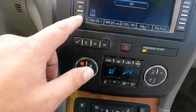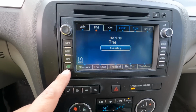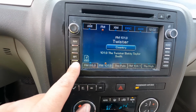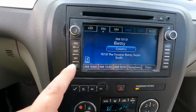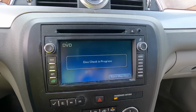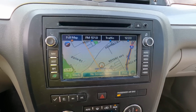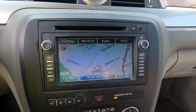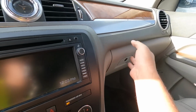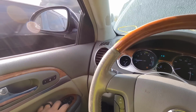This also has navigation, which is pretty interesting. Let's see if it works. Well, I pushed the nav button and it... Or no, that's not nav. This is nav. Caution. It's touchscreen too. We have navigation. Okay, guys. I think this is steel right here. I already opened that, didn't I? AC is ice cold. Yes, it is.